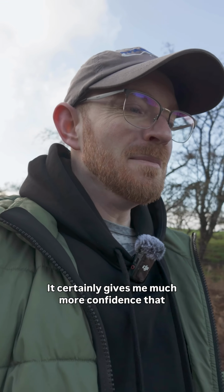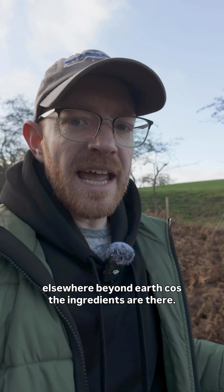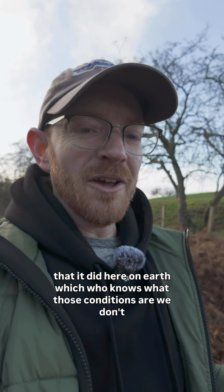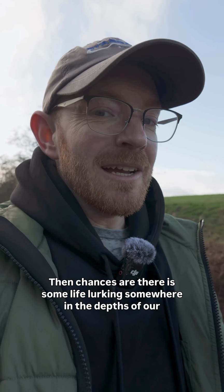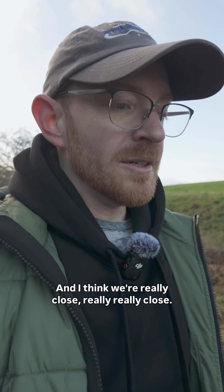It certainly gives me much more confidence that there is the potential for life elsewhere beyond Earth, because the ingredients are there. So if the chemistry has managed to mix itself around in exactly the same way that it did here on Earth, which who knows what those conditions are, we don't know, then chances are there is some life lurking somewhere in the depths of our solar system. And I think we're really close, really, really close.